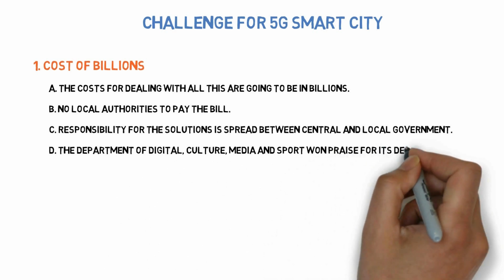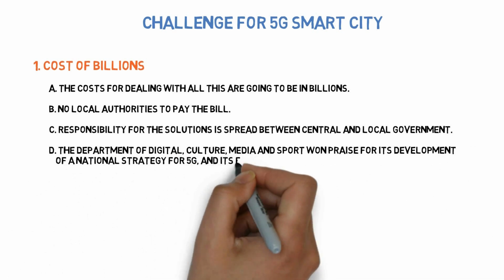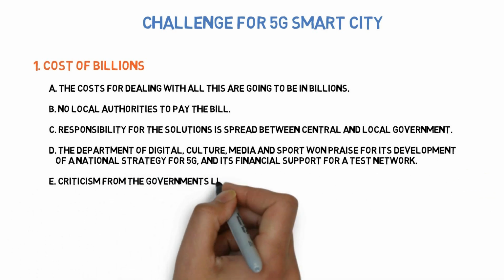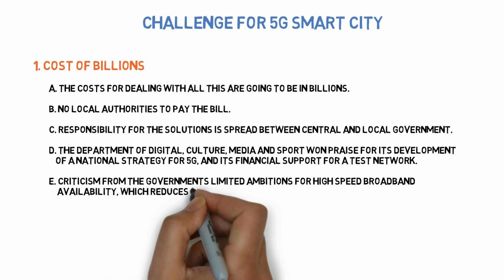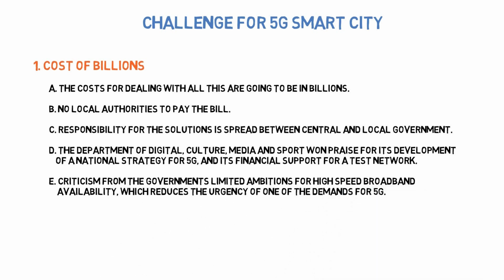Responsibility for the solutions is spread between the central and local government. The Department of Digital, Culture, Media and Sport won praise for its development of a national strategy for 5G and its financial support for a test network. But there was also some criticism of the government's limited ambitions for high-speed broadband availability, which reduces the urgency of one of the demands for 5G.